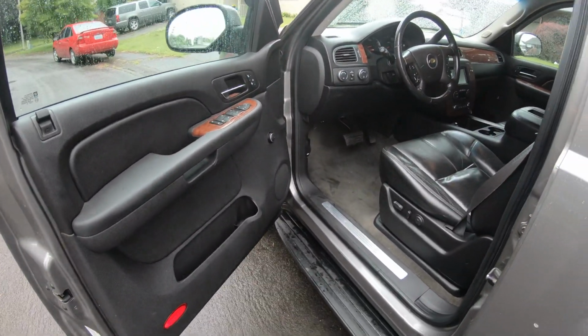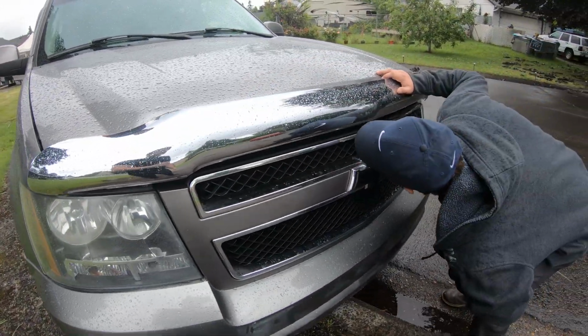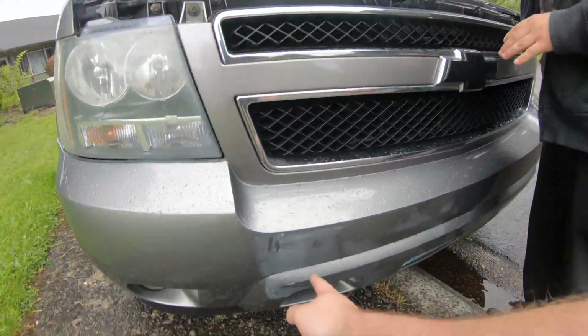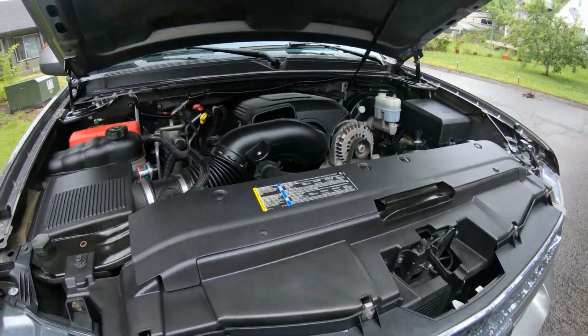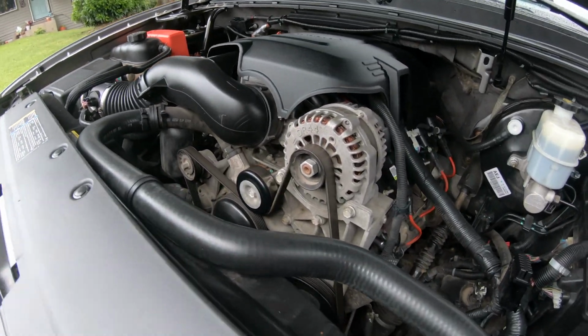Let's check under the hood. Thank God. It's got this chrome on it, kind of a boomer thing. We'll probably remove it. I hate me some chrome. Oh, it looks like he hit something, or I don't know what that is. I was looking at that too. I think that was just from the detailer. So you got the whole engine bay somewhat detailed, all shined up.